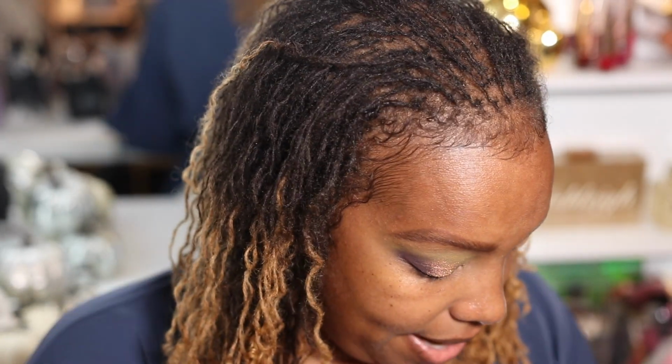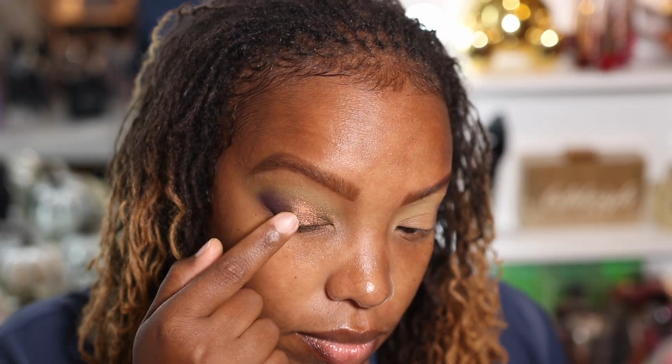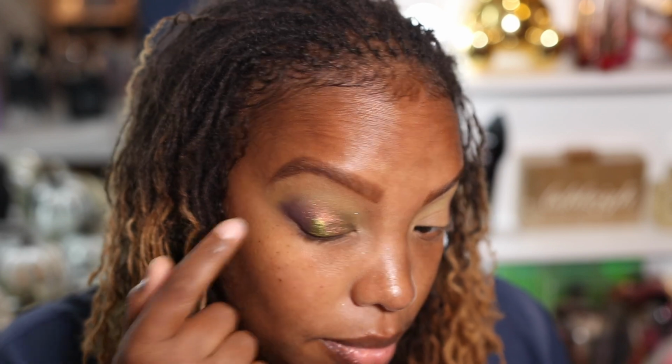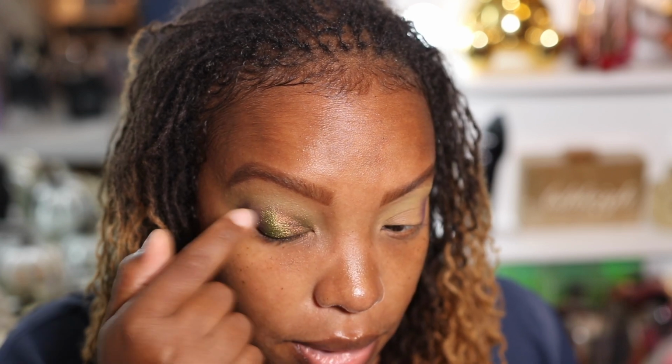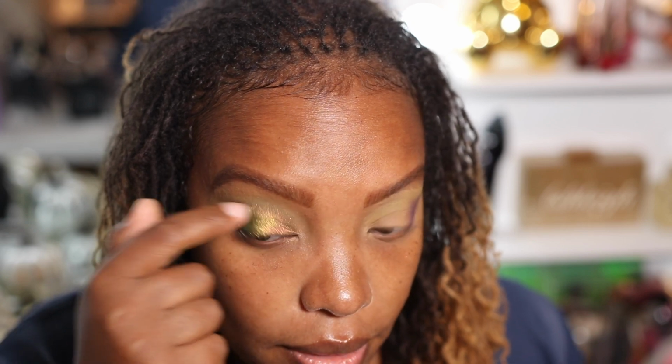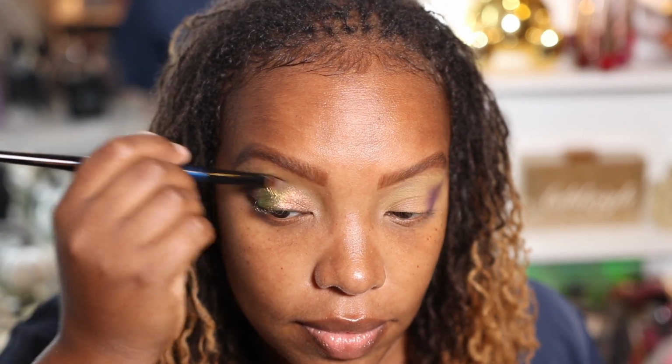All right, now I am going to hit it with the green. I was just trying to see what the shift was going to be, but I think this green is pretty, yeah. It's not necessarily a multi-chrome, but there we go. And I'm just going to put both of them together. I kind of took the green a little further over than I intended to in the crease, but it's cool. And now I'm just going to go back in with the brush. I'm going to go on Surreal. That's that first shade, the golden, bronzy, coppery shade, and tune it up. I'm very happy with how this looks.